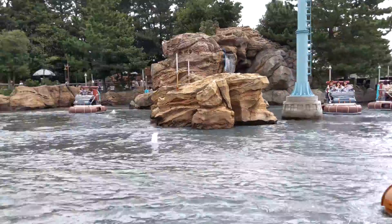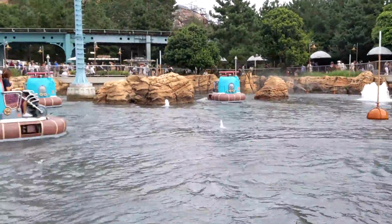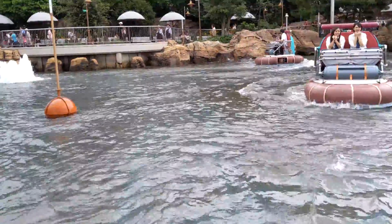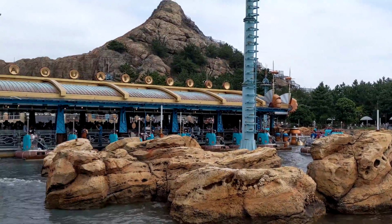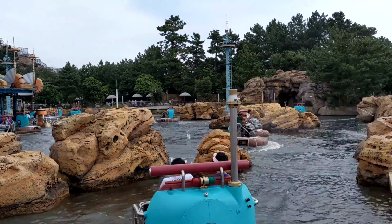Yeah, this was Aquatopia. Basically, you ride around in a little boat, and it squirts you, and you'll get wet on this ride. At least the version we went on. I don't know if it gets you wet all year round, but we went at the end of summer, so obviously we're gonna get wet. It was a fun little ride.